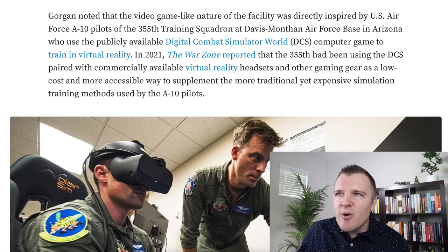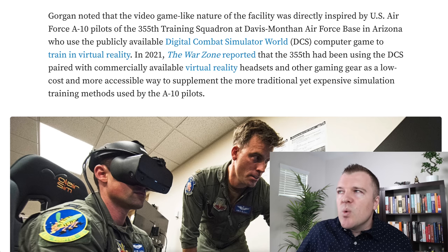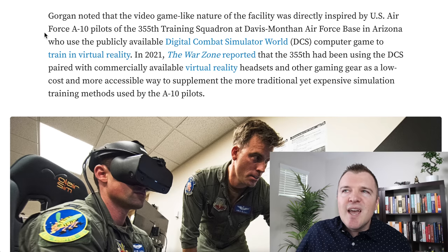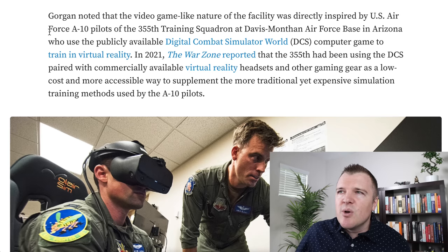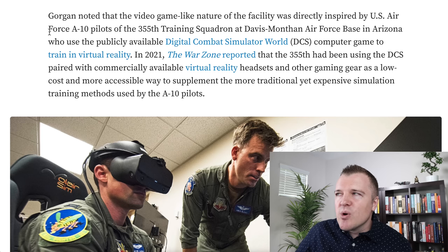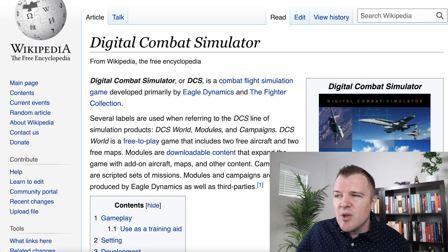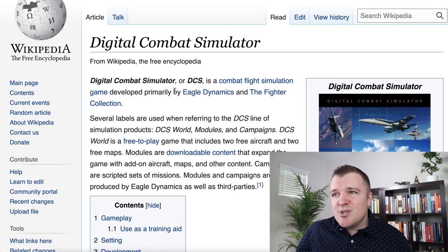And I want to read you this paragraph from the article. Gorgon noted that the video game-like nature of the facility was directly inspired by the U.S. Air Force A-10 pilots of the 355th Training Squadron at this Air Force base in Arizona, who use the publicly available Digital Combat Simulator World computer game to train in virtual reality. So anyone who wants to learn how to fly an A-10 plane apparently can download this game on Steam, and it's called Digital Combat Simulator, and if you have a VR headset like a Meta Quest 2, I guess you can train yourself how to fly an A-10 Warthog plane.